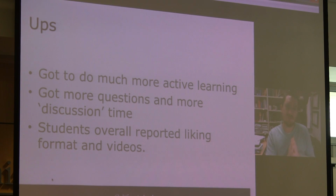And then by the time they got to class, it's sort of well thought out what questions they still had. So this gave a lot more discussion, directed discussion. You know, I think the traditional lecture, you hit them with 50 minutes worth of lecture and allow questions as you're going, and really most of the time you're just getting the deer in headlights from the students. So students overall reported liking the format of the course and also the video lectures.